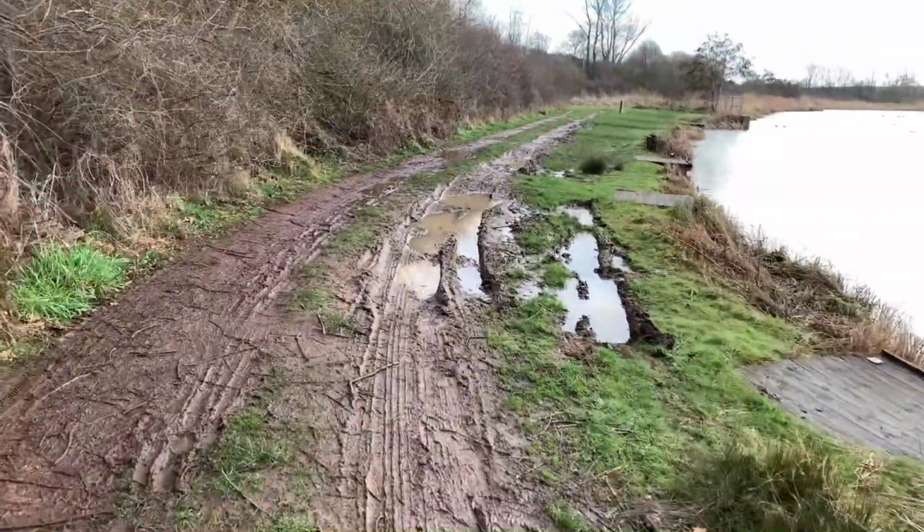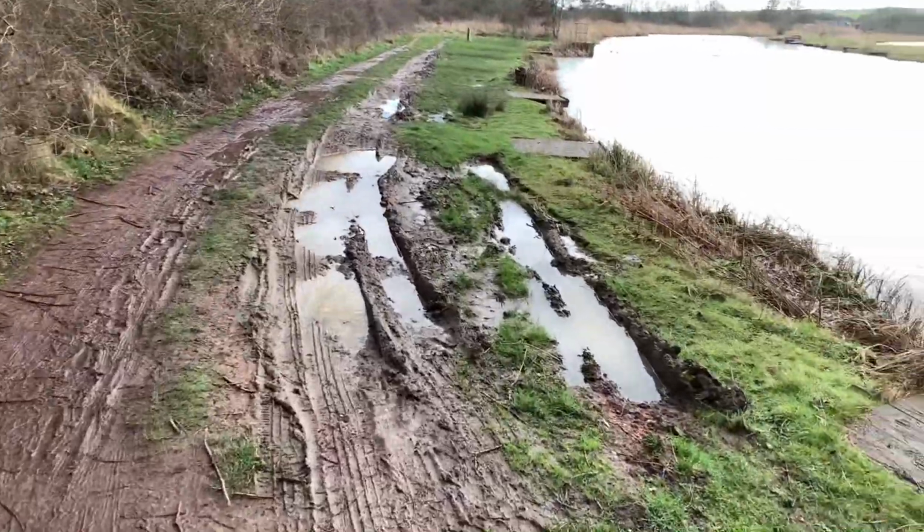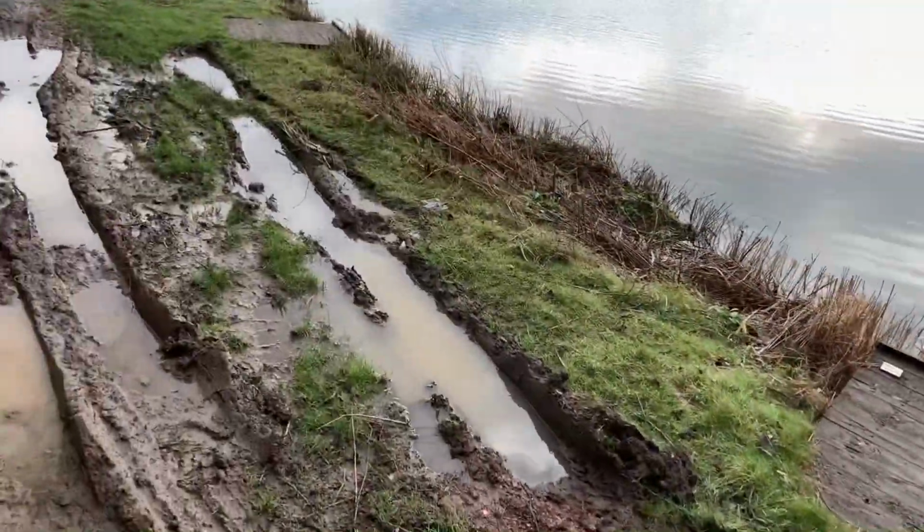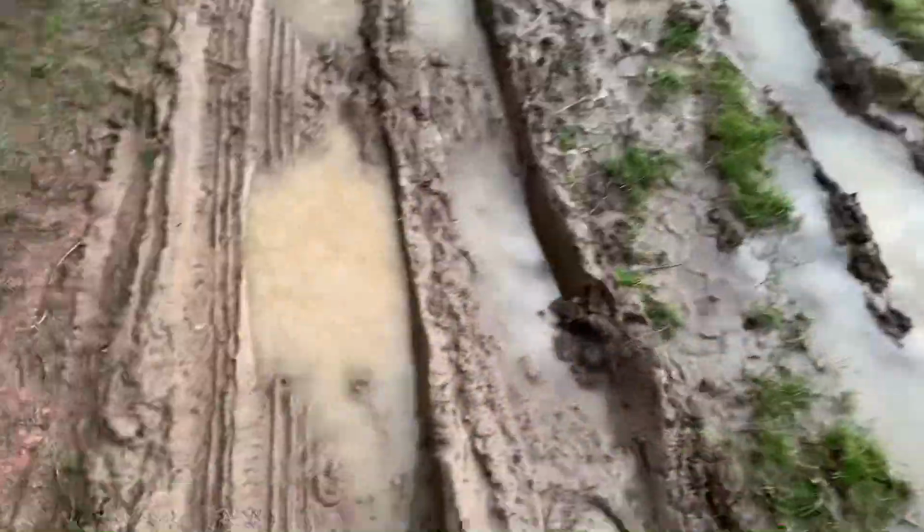Right, got all this bit here. This is a bit boggy. Cars have obviously come down here, look, and got stuck. Made a right mess of this place.